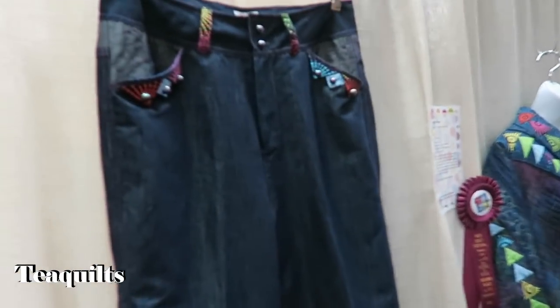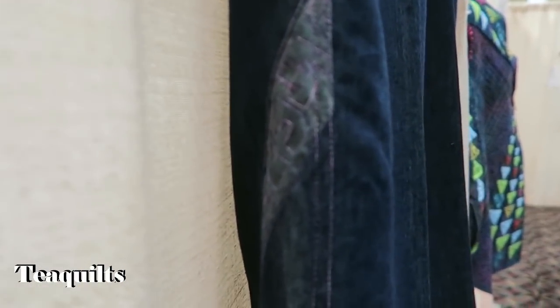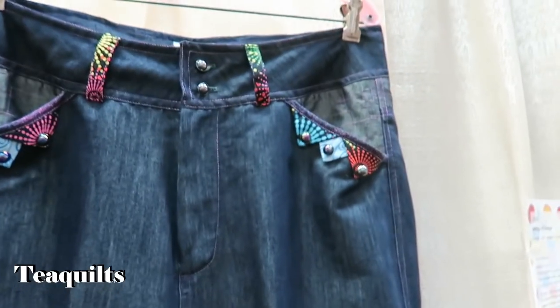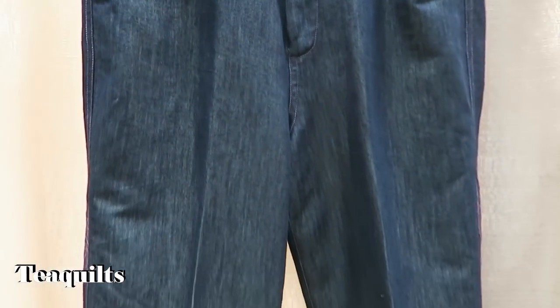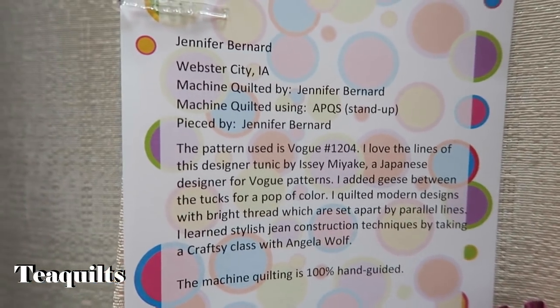Okay, so we have decorated denim here. She has something along the sides, has prairie points out on the seams. Just very nice. And I'm not sure if she made her denims from scratch or if she just decorated a pair, but they look like they're made from scratch denim. Yes, they are. It's Vogue pattern 1204.